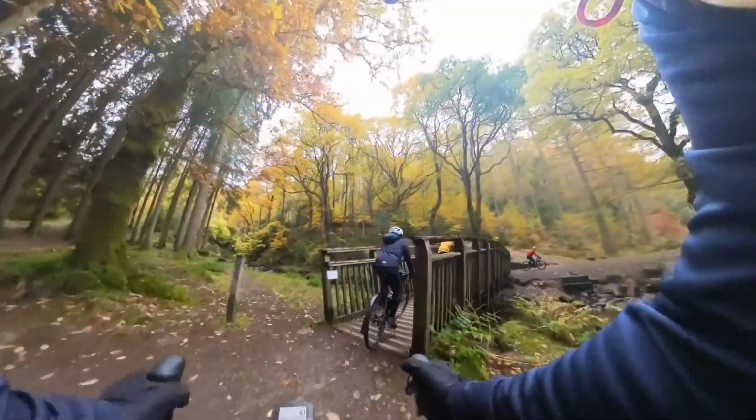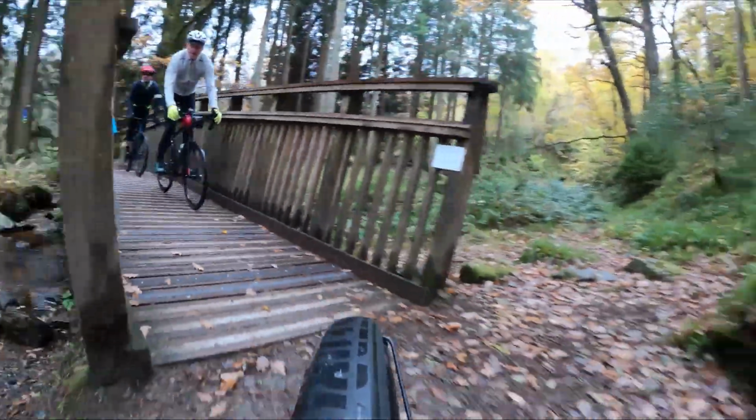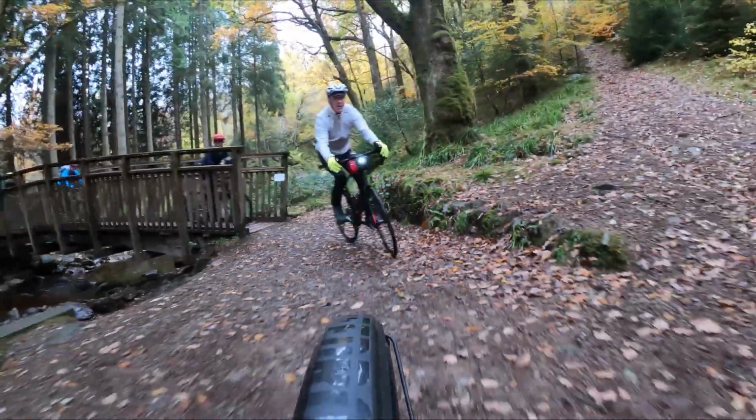It's always a tough start to leave the car park and go straight into what is effectively a 3-mile climb to the top of the Duke's Pass. This encompasses the hill climb, which is done in the Duke's Weekender.